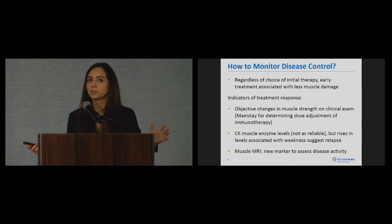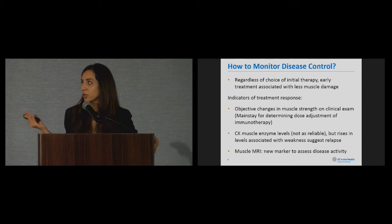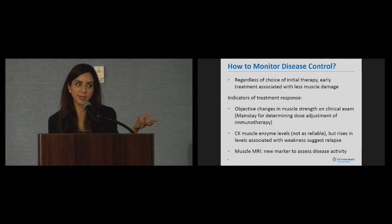So every time my patient comes in to see me, which is generally every 2 to 3 months in clinic, we will examine them and score their muscles. We examine about 5 muscles in the arm and 5 muscles in the leg, and we score those on a standardized scale that most neurologists and rheumatologists use, and we can determine if the muscle strength is the same, better, or worsened. Based on that, we will then decide on either a dose adjustment of the prednisone or start thinking about alternative agents.